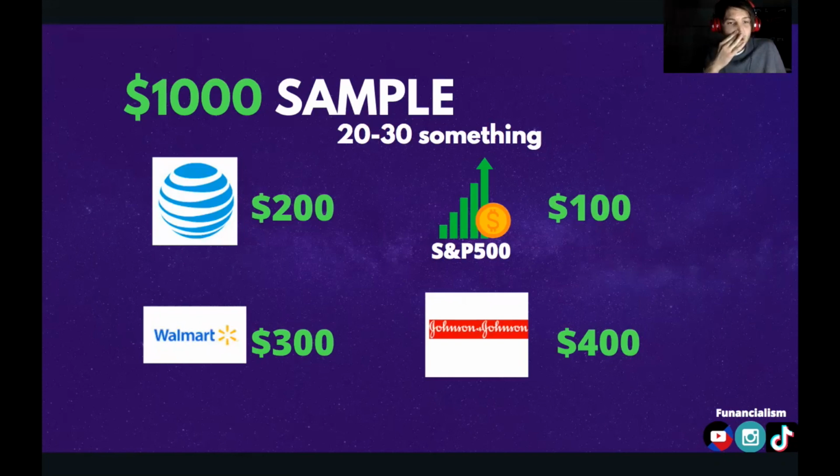So I would put $300 into Walmart. They have had steady growth. They're a business that's not going anywhere. It is an essential business.